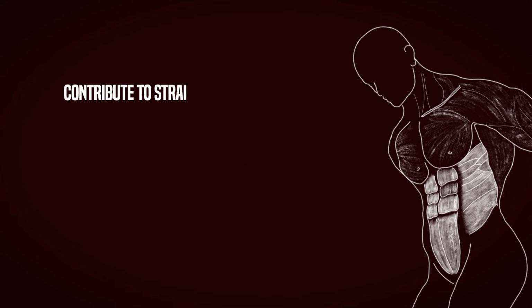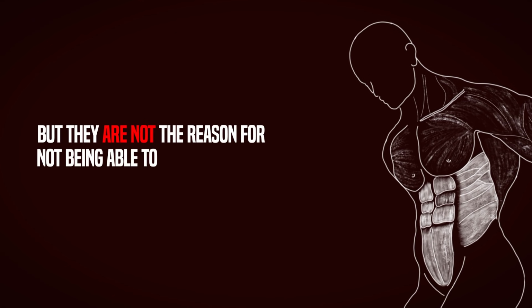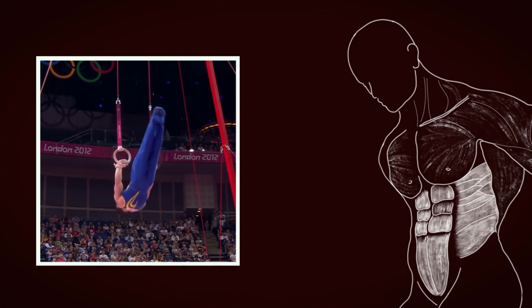Now, it's not a surprise that abs play a role in front lever. Just like glutes, hip flexors and other leg muscles, they help you to keep the body in a straight line, remain in the right posture and create tension. But I have to tell you, they are not the reason for not being able to hold front lever in a vast majority of cases. And it's not 2012 anymore to blame core strength for every bodyweight skill.